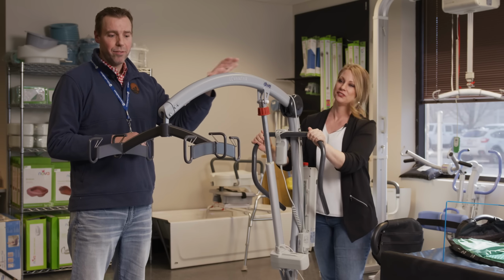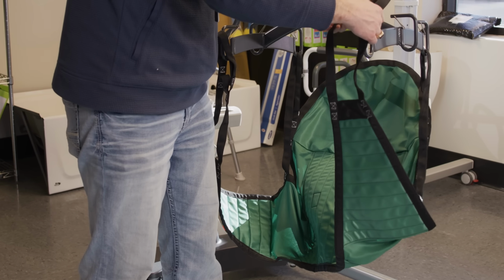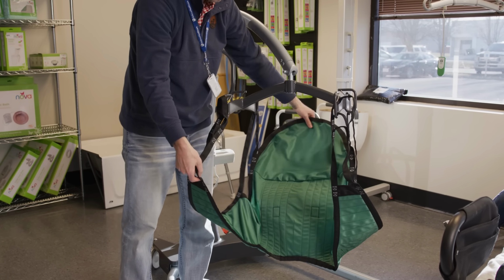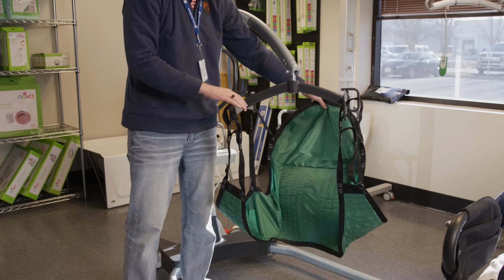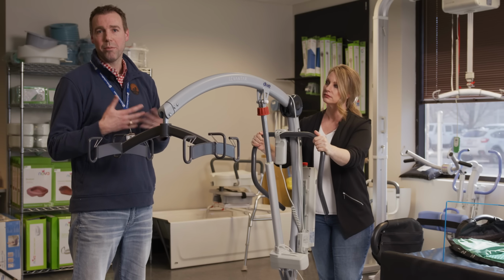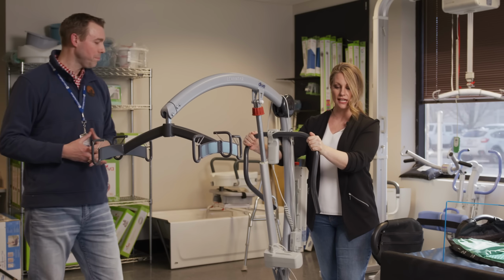And they are very versatile as well. So you can get many different types of slings with this same Hoyer lift. So you can get a sling that sits you upright a little bit more, or a sling that lays you down flat. And then there's also slings that are meant for bathing and peri-care as well. So yeah, no, this is a great tool to have.